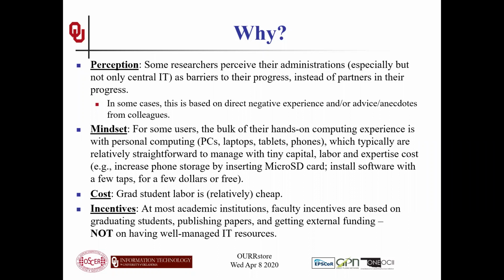Cost, they think, you know, grad students are cheap. My grad students, I'm paying them anyway. I might as well get them to do this too. Of course, they're not thinking about, well, any time they're spending working on the IT is time they're not spending actually doing research. We can add the lack of training experience on the part of the grads. Yeah, because increasingly, and especially at large scale, doing this stuff takes an enormous amount of expertise that there's no way a grad student would have the time to learn all that stuff, right? And the incentives I already talked about.